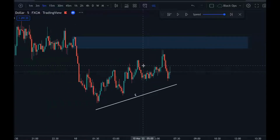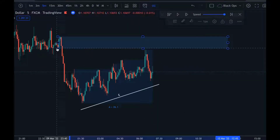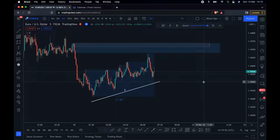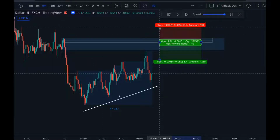Jumping down to the 5-minute time frame, we can see that we have a nice structure moving to the upside, and we can also see we have a nice refined order block over here. What I was looking for was an entry. Now, since this candle is very small and it's only about 2 pips, I was willing to take a trade. So what I was looking for was to take a trade from this order block here as a risk entry with a reduced lot size.